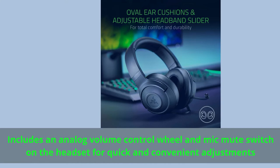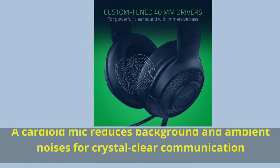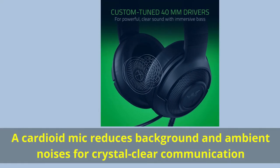Includes an analog volume control wheel and mic mute switch on the headset for quick and convenient adjustments. Cardioid mic reduces background and ambient noises for crystal clear communication.